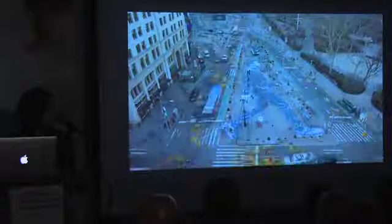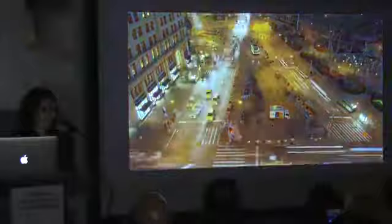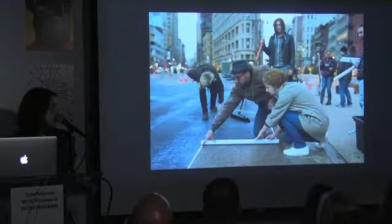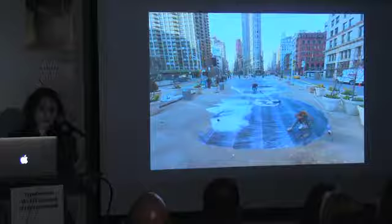So this all happened over the course of a day. And then it was uninstalled at 9 p.m. with the power washer. Here's some shots from the ground. Kathy again. And that's the cover.